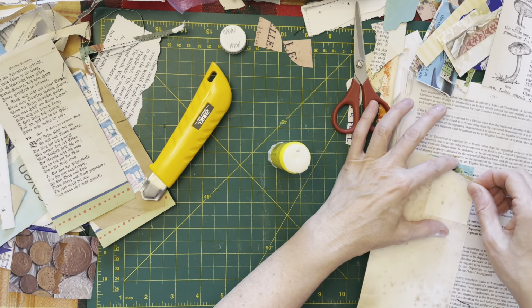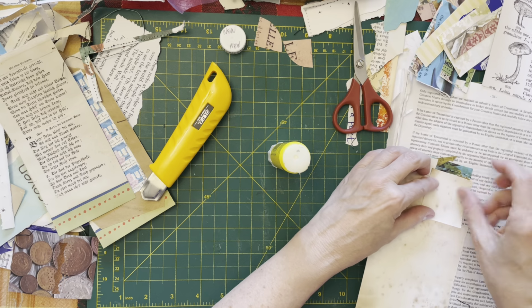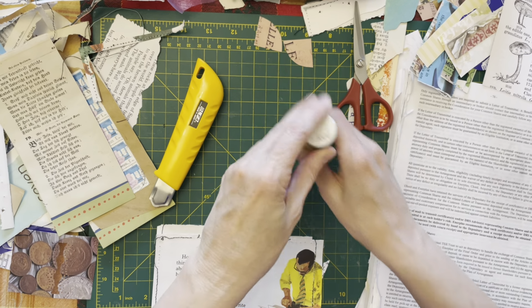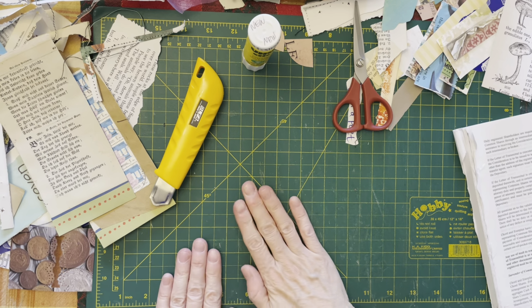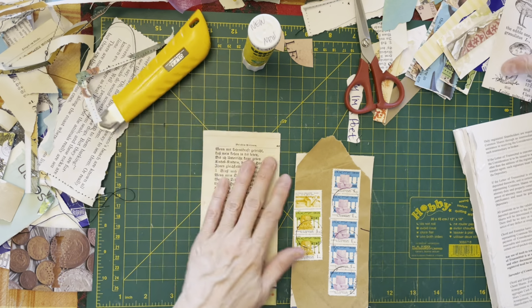Okay, we'll do that then. Make that over a bit. This is going to be a chonky card when it's done. There. There, okay. That really does need to dry up. Let's put that in the dryer. There. Okay, so what do we want to do with this?